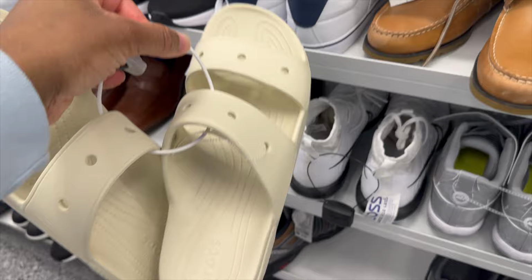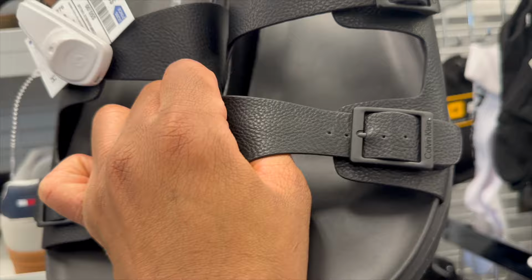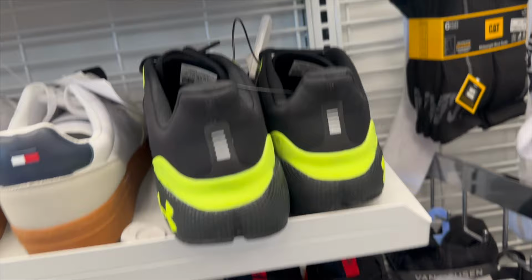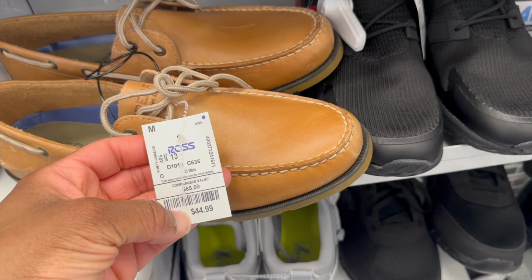I would love these. What are these? Like Birkenstock? No, like Calvin Klein. It's in 13s. No 12s. Nautica slots. These are nice. I wish they had these in my size. How much are they here? They're only $45. These are $90 shoes.